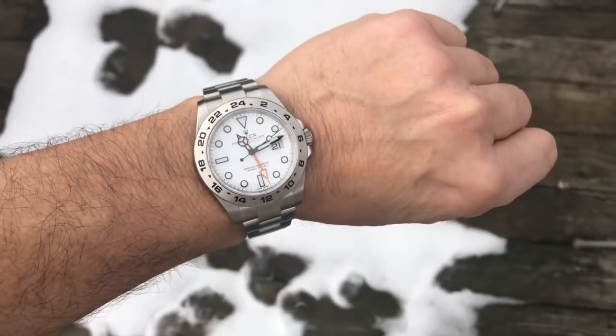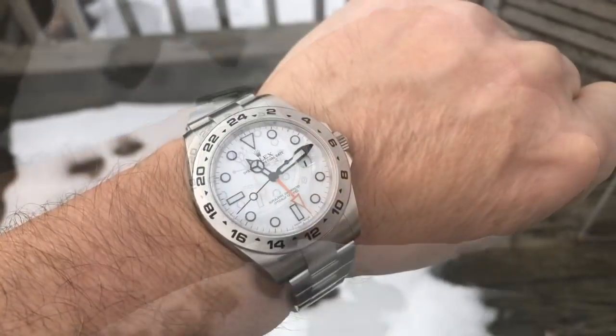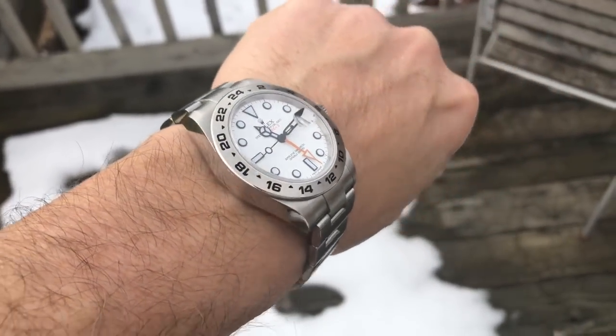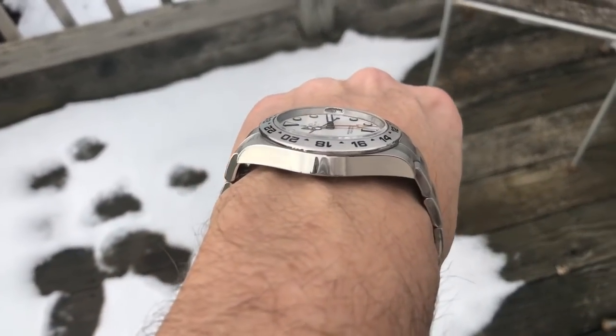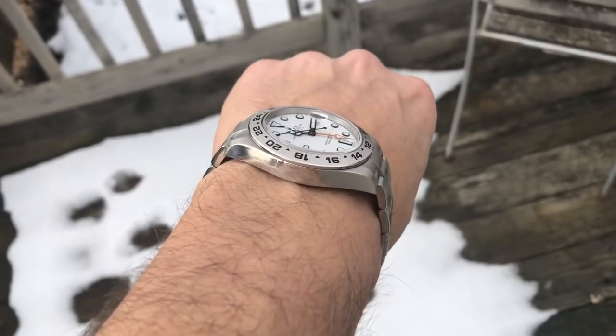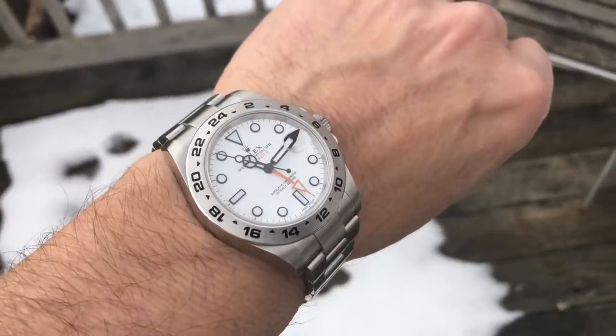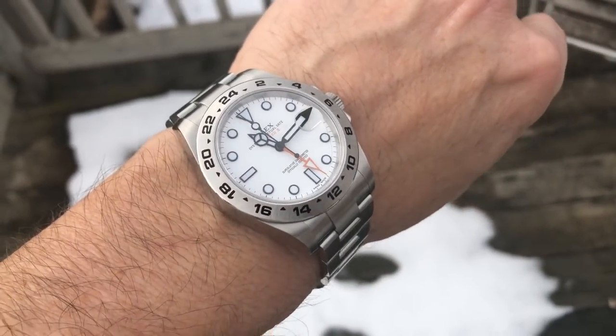Okay, so here's your wrist shot of the 42mm Polar Explorer. Actually, before we conclude with the Polar Explorer, let me show you this view, which I forgot to do, which will show you that this particular watch is not super thick. It's not really tall. So it's a very benign, easy watch to wear. It'll go right under a cuff.